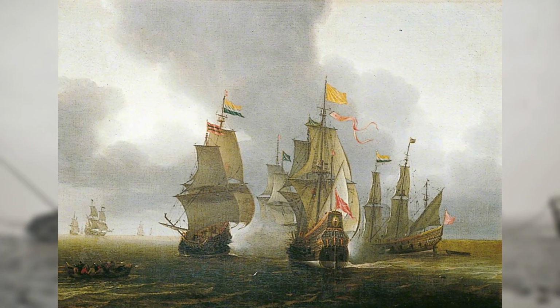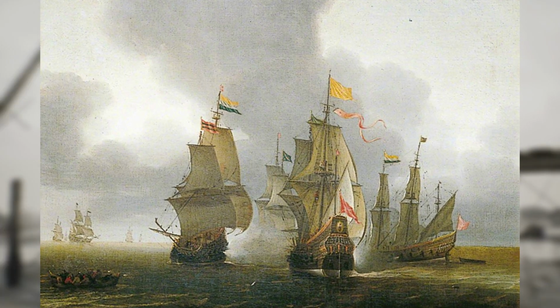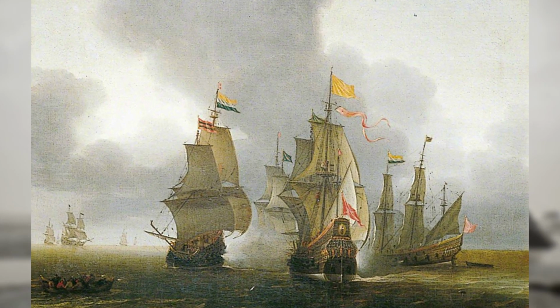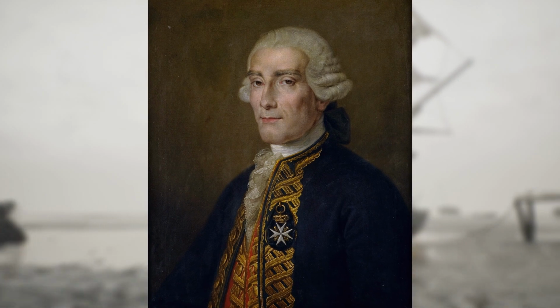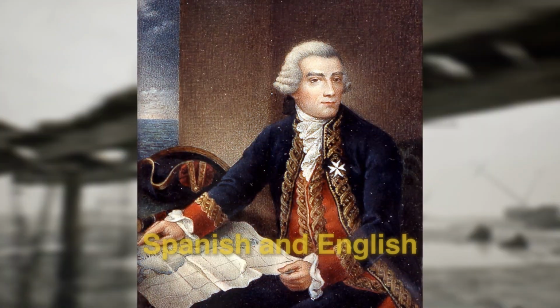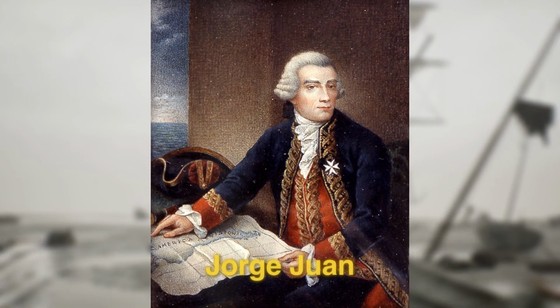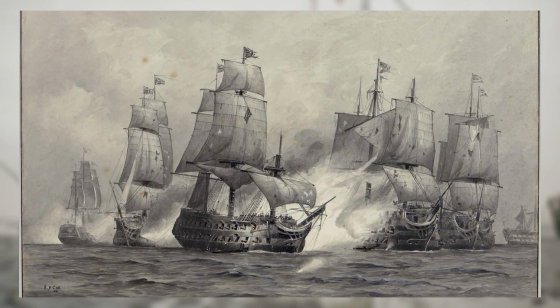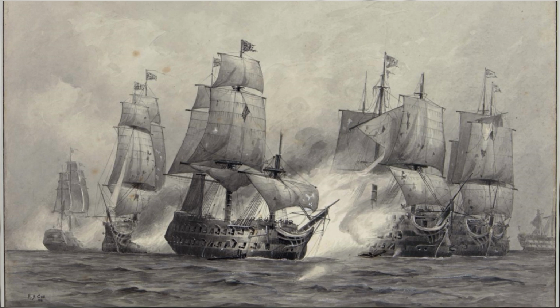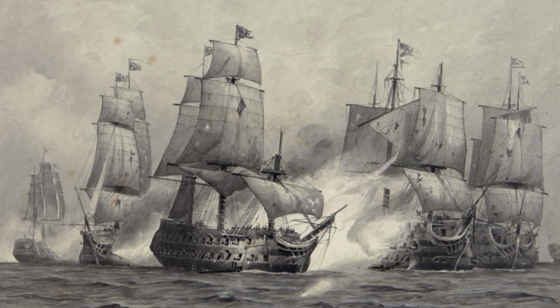The initial exploration of the Triumfante provided invaluable insights into the ship's construction and its historical context. The ship represented a significant moment in naval engineering, a hybrid of Spanish and English design elements brought together by the renowned Spanish scientist Jorge Juan. His espionage mission to England had brought back advanced shipbuilding techniques, which were implemented in the construction of the Triumfante.